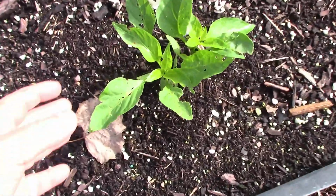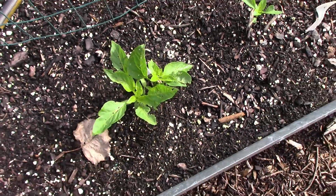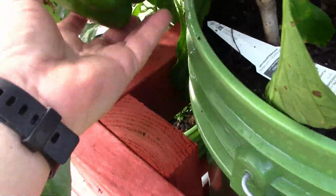And right next door, I have the ones that I just planted, or have been trying to plant. Do have more of those coming up all the time. Yeah, still got lots of nice peppers going on in here.